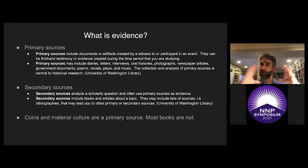And in a larger sense, that could be lots of different stuff. That could be legal documents. That could be printed laws. That can be photographs or diaries or letters. Anything that sort of directly talks about the object or era or personality that you're discussing. And then secondary sources are kind of everything that comes after that. Most of the books behind me here are secondary sources. This talk is a secondary source. A good secondary source will incorporate a lot of primary sources and let you know where to find primary sources.